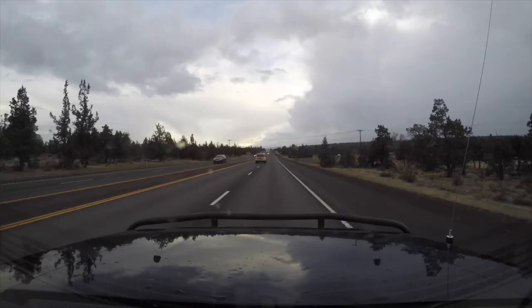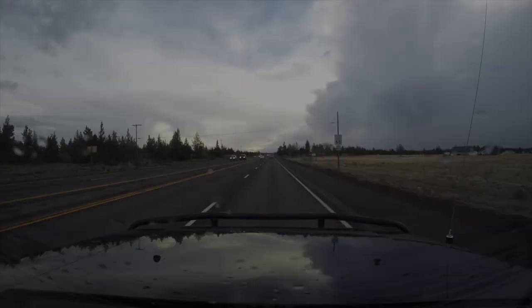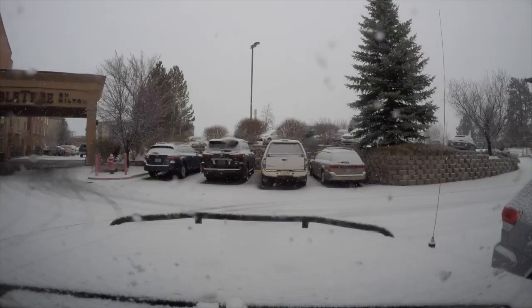This trip, the plan was to stay in a hotel as the tent was still mounted to the trailer. Waking up the next morning, it was clear that was the right decision, as there was a fresh dusting of snow and more was coming down.